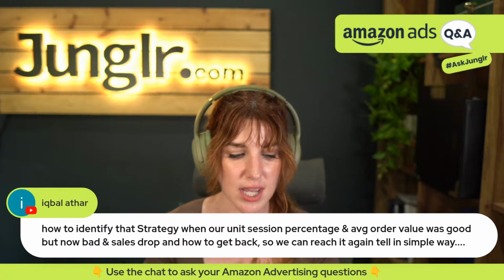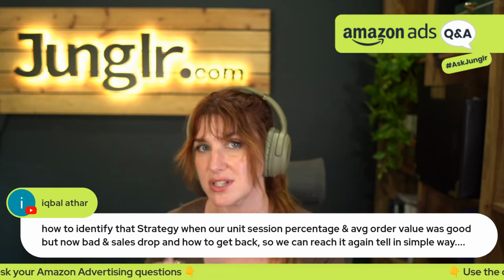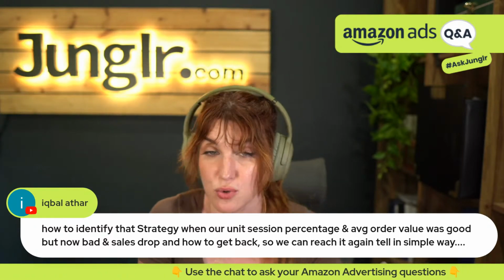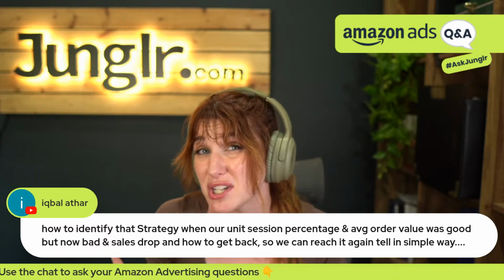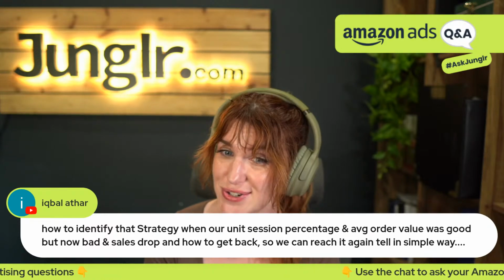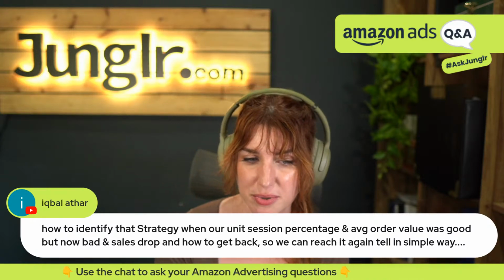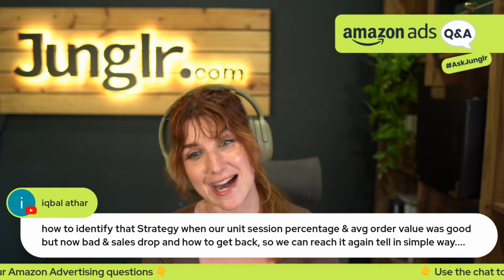And then you can also look at the search query performance reports to ask, is it me or the market? What's the average conversion rate for some of my top keywords? Has everybody's conversion rate dropped, or is it just mine? If it's everybody's conversion rate, then it's a market trend, and in some ways you might just have to ride it out. If it's just you, that means your competitors are doing something, and you're no longer as attractive as you were before. So have they lowered price? Have they added coupons? Have they optimized their listings and you haven't? What changed?